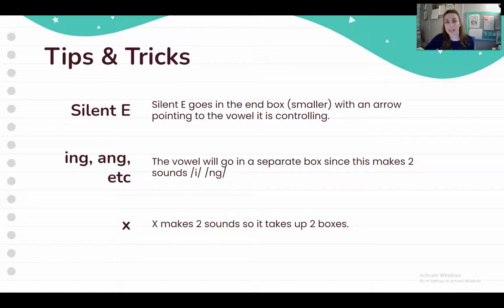Also, when you have a silent E, make sure you have an arrow pointing back to the vowel that it controls. That's going to help your students know why there's an E on the end of the word.